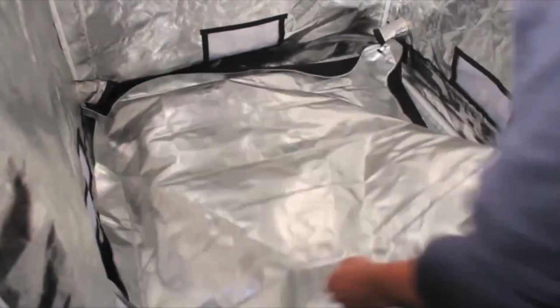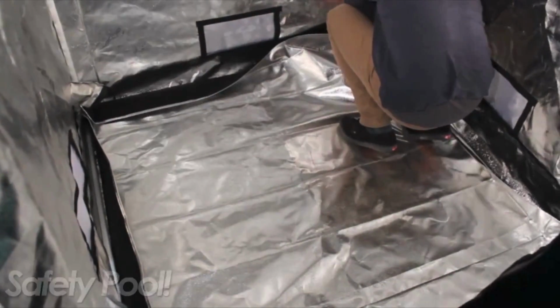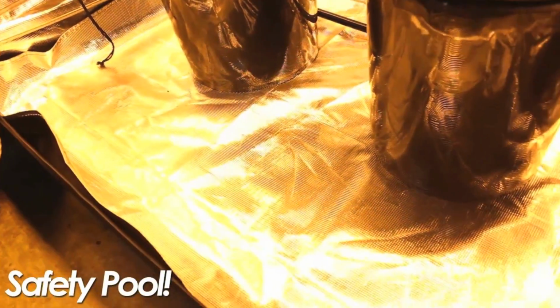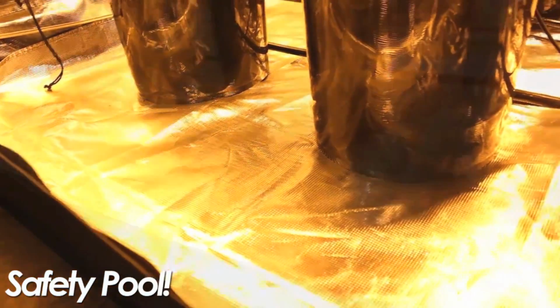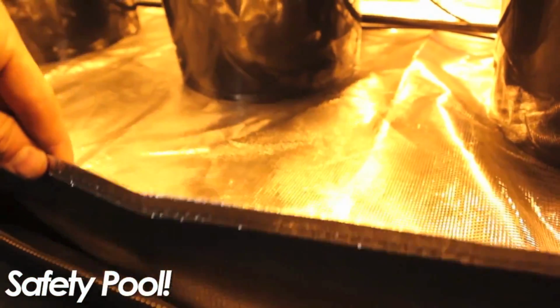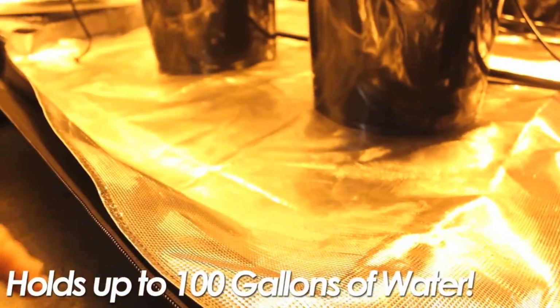Now continuing with the all-important safety features is the safety pool. This is extremely important, especially when growing in houses or apartments, that if you ever accidentally have any spills or water leaks, this pool alone will hold up to 100 gallons of water.